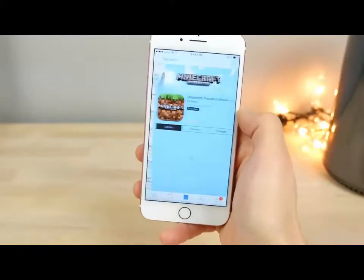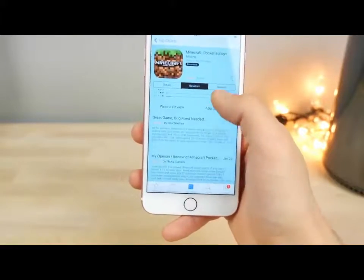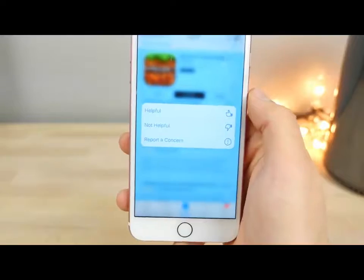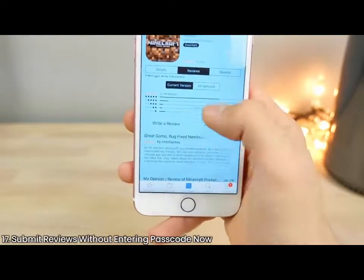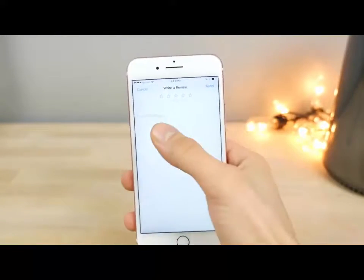And a couple smaller but very useful changes to the App Store. Actually, looking at reviews now, you can rate whether or not they are helpful. So just 3D touch on a review, and you can say helpful or not helpful. Also, you are allowed to submit reviews without typing in your password now. So every time you want to do that, you no longer have to go through the hassle.